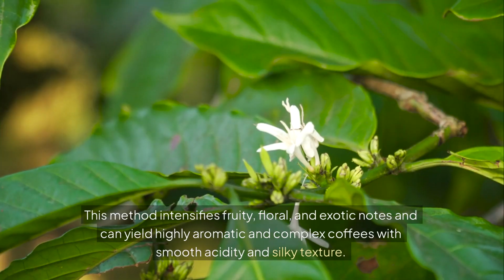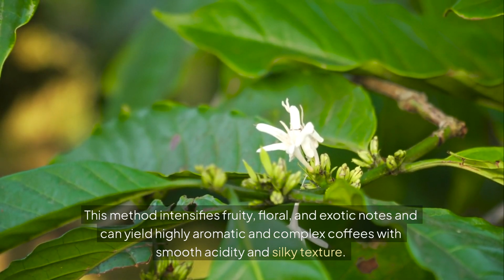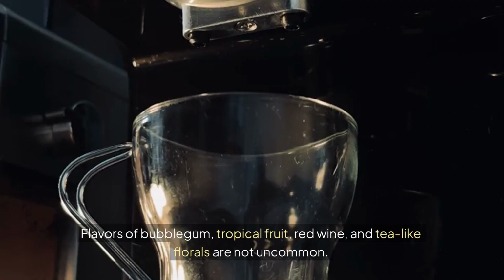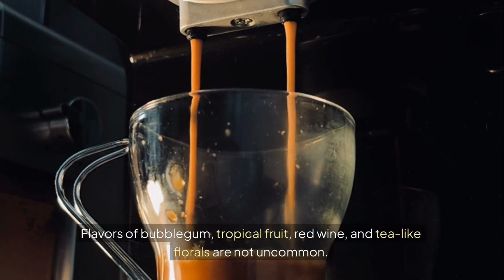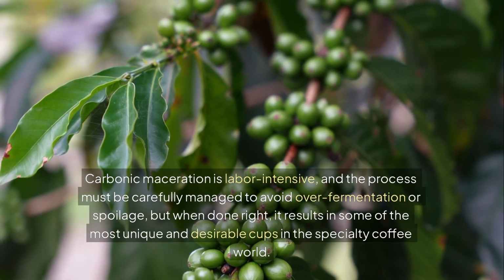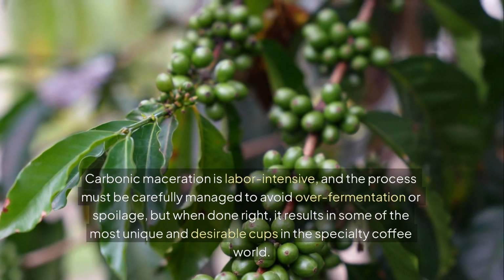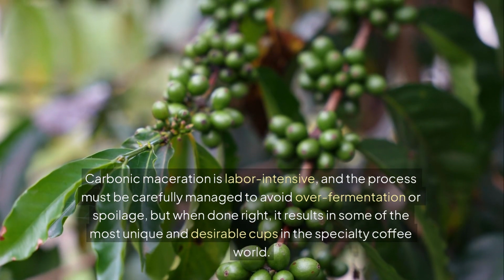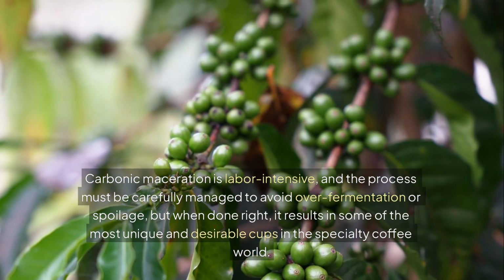This method intensifies fruity, floral, and exotic notes and can yield highly aromatic and complex coffees with smooth acidity and silky texture. Flavors of bubblegum, tropical fruit, red wine, and tea-like florals are not uncommon. Carbonic maceration is labor-intensive, and the process must be carefully managed to avoid over-fermentation or spoilage, but when done right, it results in some of the most unique and desirable cups in the specialty coffee world.